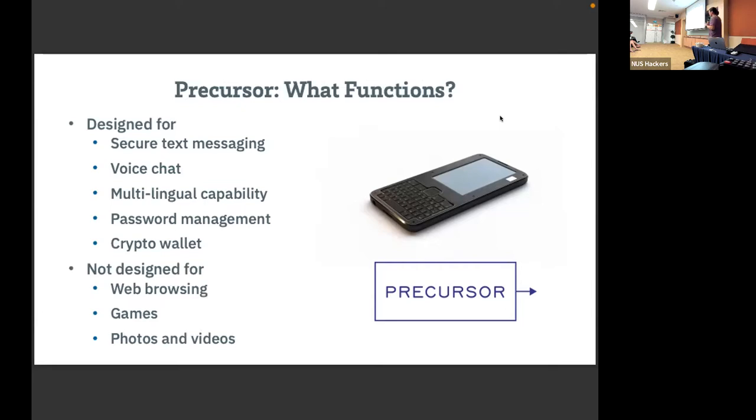It's designed for applications like secure messaging or voice chat. It has multilingual capability. You can do password management or a crypto wallet with it, but you're not going to be able to do things like web browsing or games or photos and videos on it, right? This is part of that complexity trade-off, right?